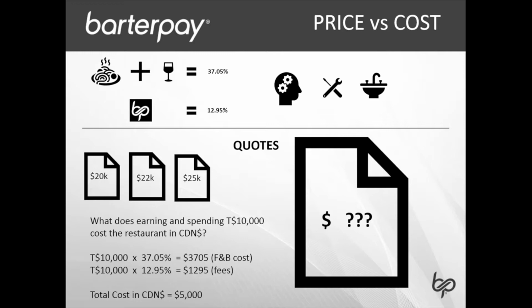And then our fees are 12.95%. So the $10,000 would convert into $3,700 approximately of food cost and approximately $1,300 worth of fees to BarterPay. Those two numbers together are $5,000. So now we've got a total of $13,000 plus $5,000 equals $18,000.